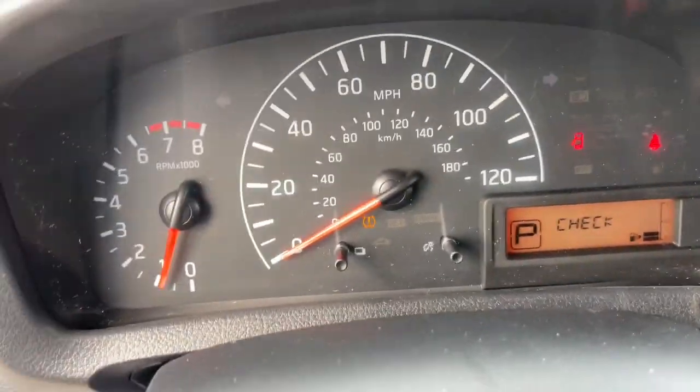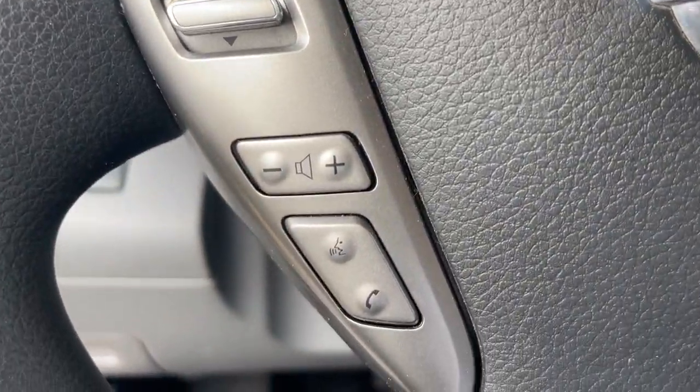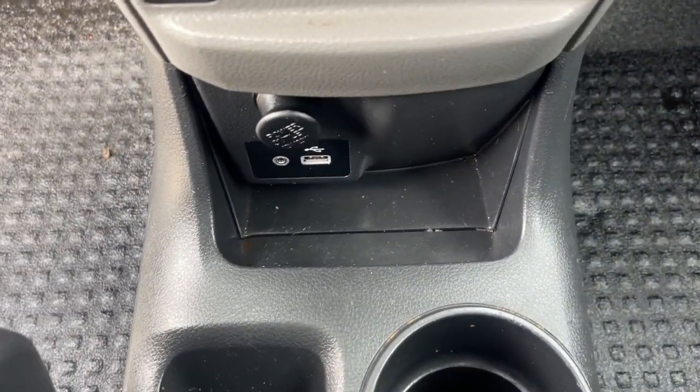Utility meets affordability in this handy NV200 compact cargo. See for yourself when you take it out for a test drive. Our professional staff looks forward to giving you excellent service.